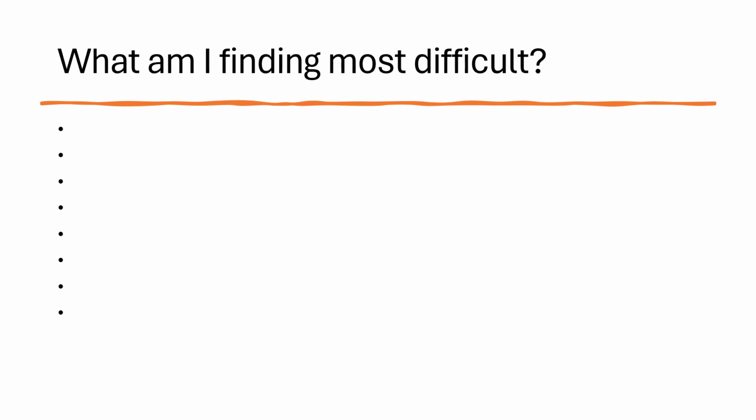We can then look at the things that you are finding most difficult. So please consider all of the things that you are finding more of a challenge. This can impact on work activity, activity at home, or aspects of family life. These do not have to be in any particular order, but please include all of the areas that you find more challenging at the moment.